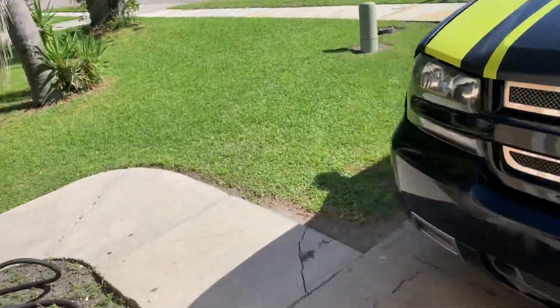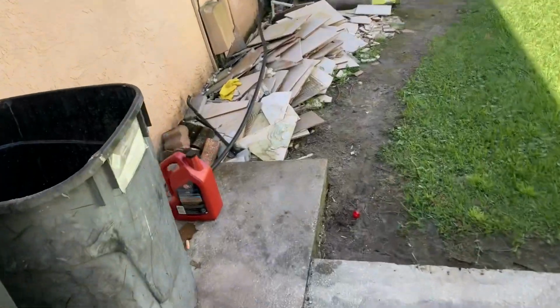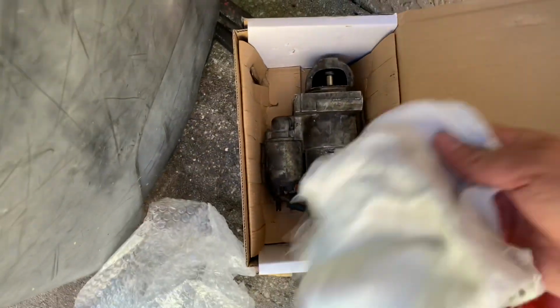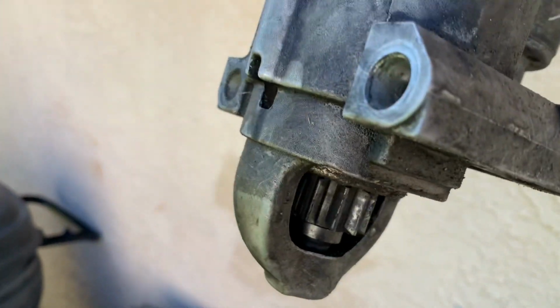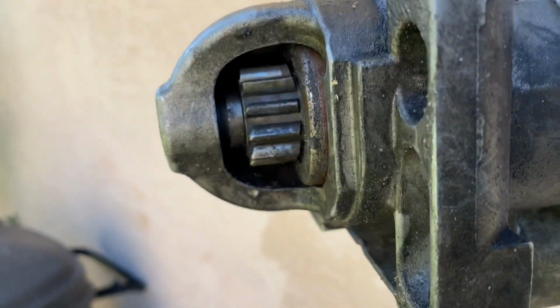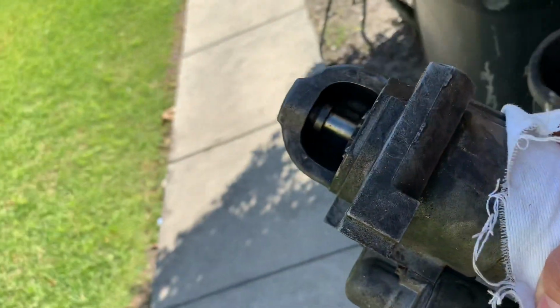So let me grab the starter that I took out, and let me show you what it looked like. Look, this is how messed up it was, guys. I've never swapped out the starter in this thing. And look, you see it? The gears look pretty good, but watch. You see? I don't think it's supposed to do that. So what I'm guessing was it probably sits still, and then when it finally took a dump, this was probably pushed back and it was probably arcing out or touching inside.